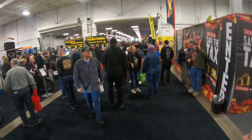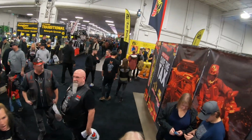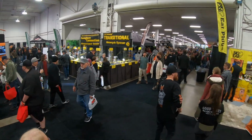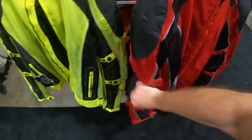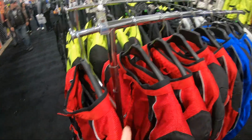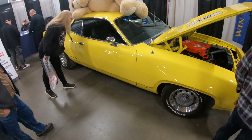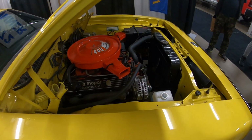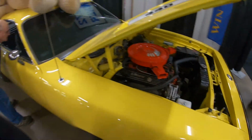Like you said, we got to keep moving if we're going to see more of this. It's pretty big here. Summer Joy jacket, $159. It's light. It still has armor in it though. It's kind of cool. It's fixed up pretty good. 440. Nice interior. More barrel. It's backward.